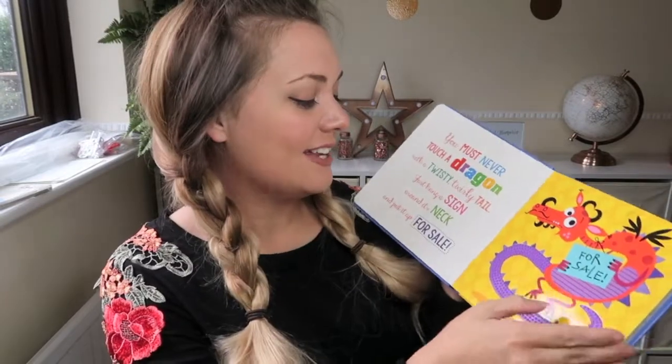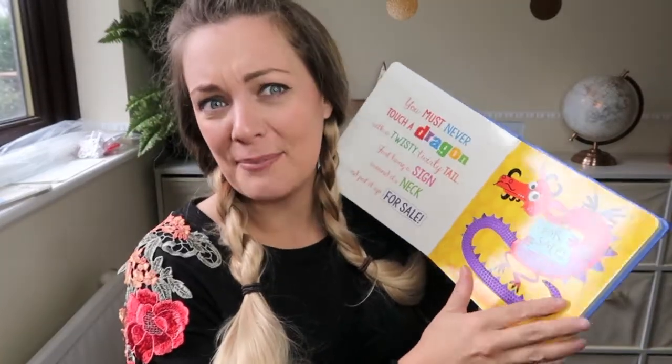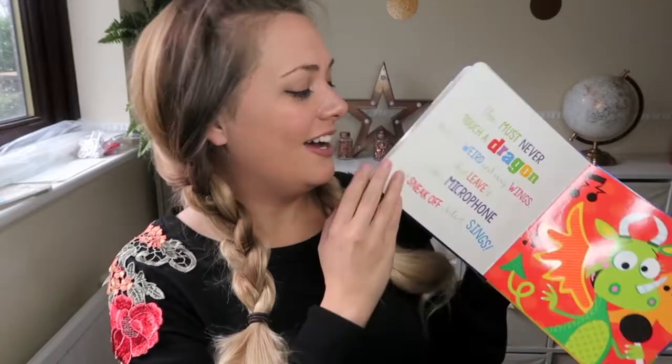It's such a cute book, and I think they do Never Touch a Spider, and not that you would anyway. There's a whole range of these books, but they're really nice quality, really nice thick pages. Toddlers can be book destroyers, but they're really nice and thick, really nice quality, and we're loving this right now.